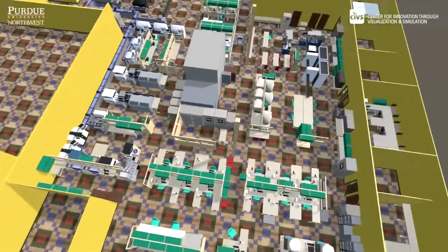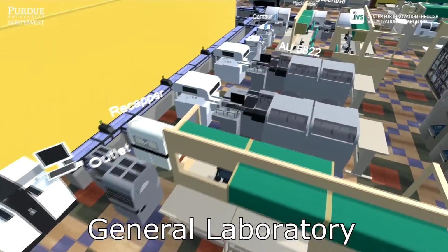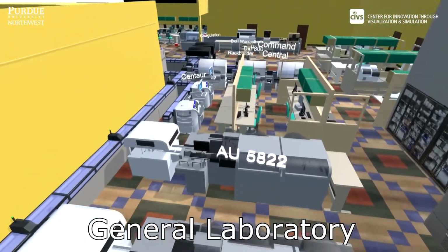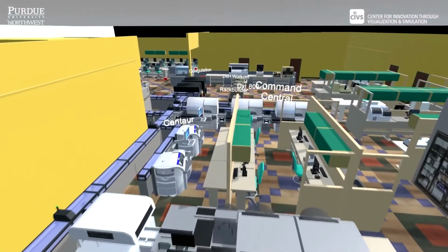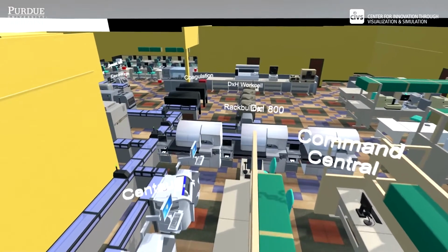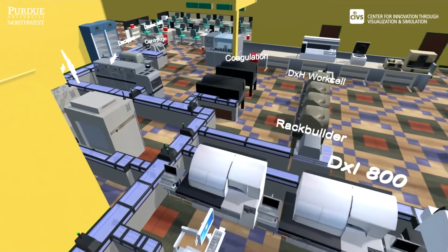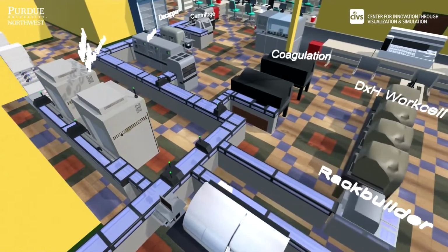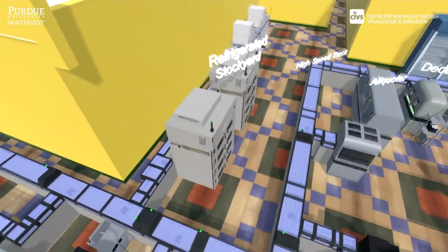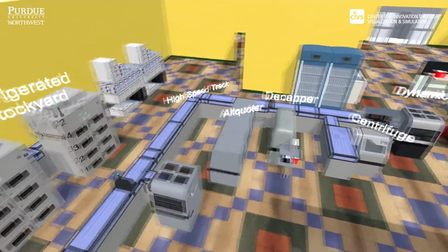Now let's go back to the General Lab to see the testing process. The General Laboratory Department performs over 300 different diagnostic tests and operates 24 hours a day, 7 days a week, 365 days a year. Over 40 state-of-the-art analyzers perform and analyze sensitive diagnostic tests. It is the medical technologist's job to interpret the results and make sure that each result is handled with high standards before releasing the results to the ordering physician.